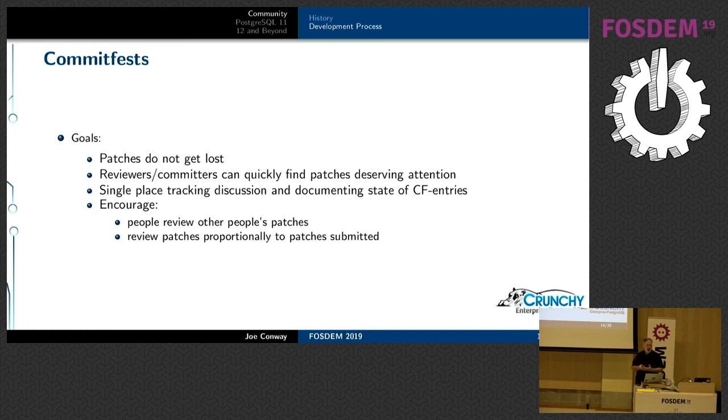And the goal here is also to encourage, if you're going to submit five patches that you want to get into Postgres 12, let's say, the hope is that you'll go review five other people's patches, because that's the only way this process is going to scale. So that, in a nutshell, is what we're trying to do with that.